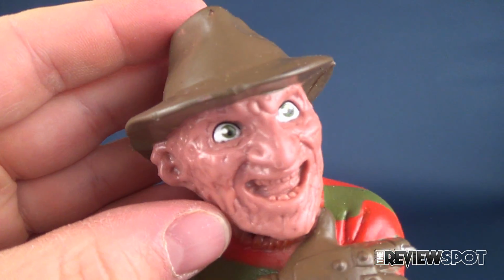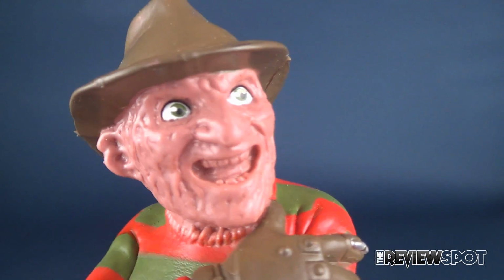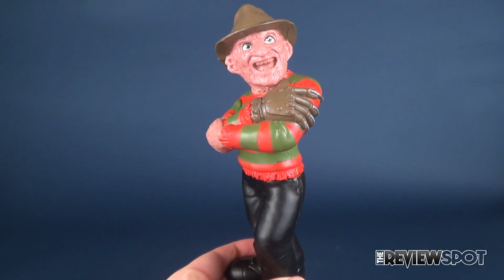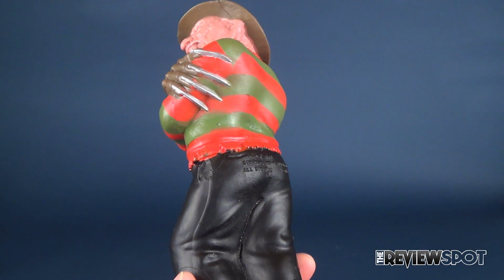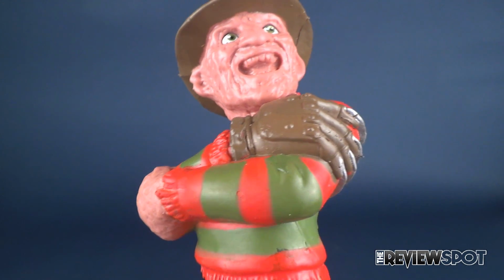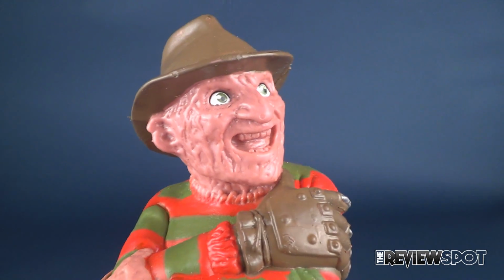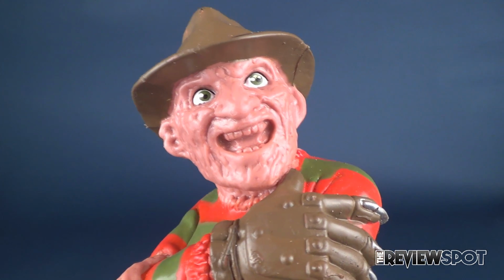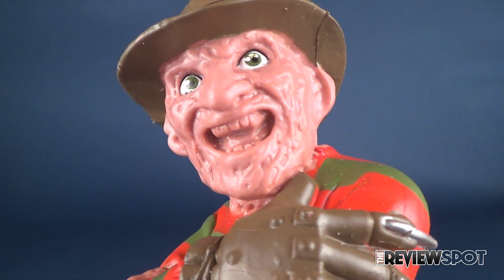His face isn't bad, actually, in all things considered. They've got the suitable colors at least represented here on Freddy Krueger. Of course, your greens and your reds for the sweater. His glove actually is painted in. That's nice. And his face, much like, I'm sure from what I remember, the Squish'em also had this thing too. His teeth aren't painted in.